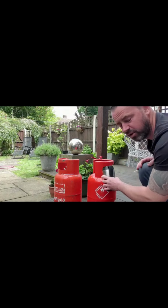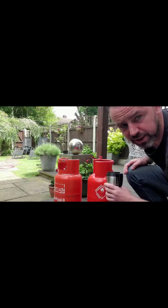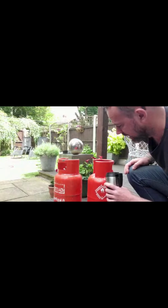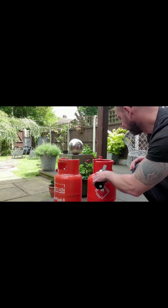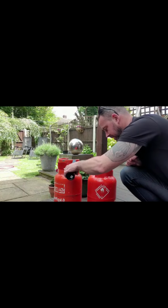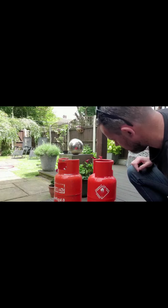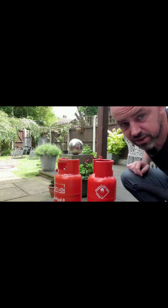Basically, I just don't know if I'm getting done over by buying gas bottles now at what, 36 quid? Some places are 39 quid to get a gas bottle, and then I'm using my reader and it's not showing that there's any gas. So in a nutshell, you just don't know if you're being done over, do you? So apparently that takes a couple of minutes just to see if any kind of condensation line comes.